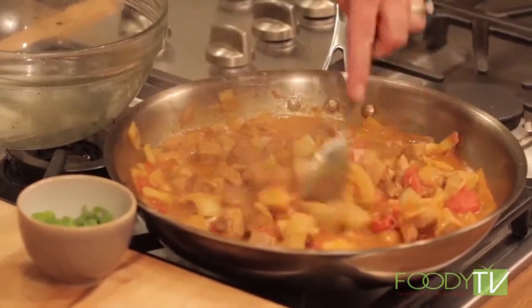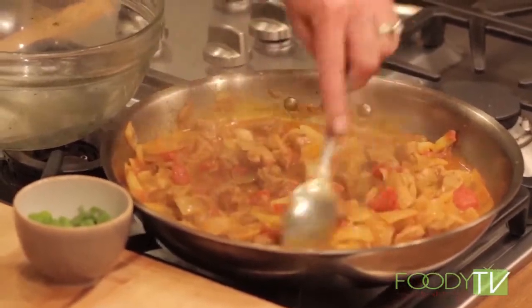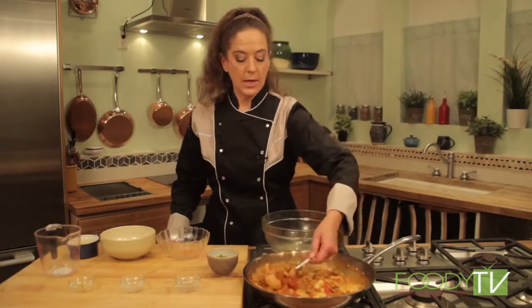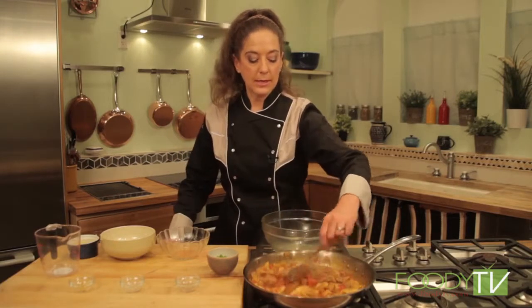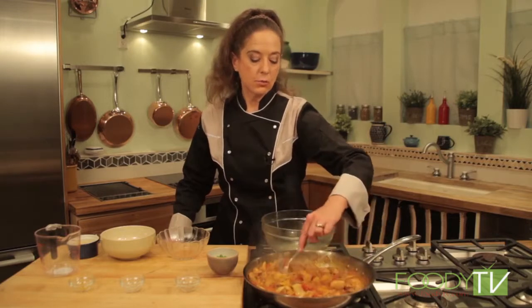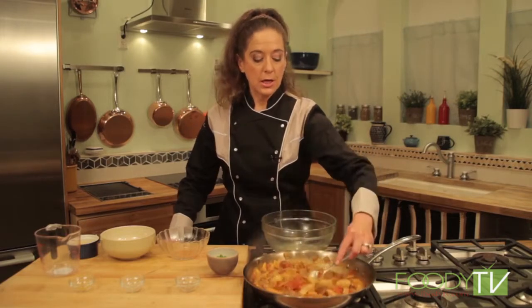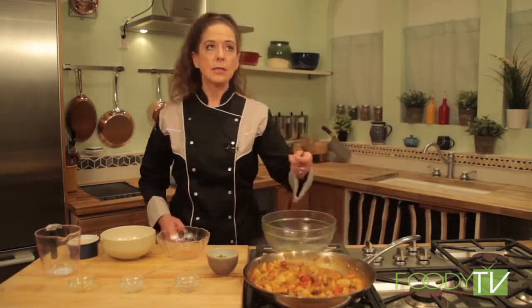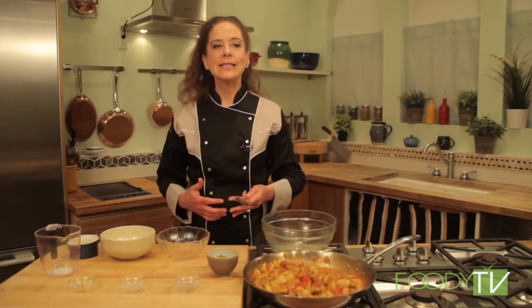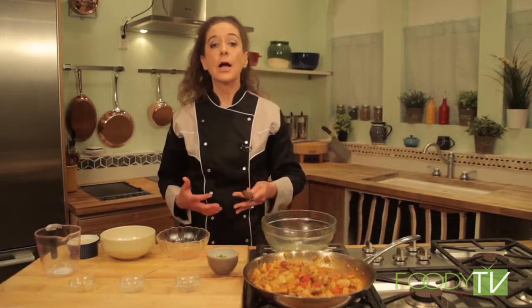Okay, now the vindaloo has been cooking for 7 or 8 minutes and the pork is now cooked through. We're going to add a tamarind broth and then let it go for about another 30 minutes. The tamarind is a pod that is grown in Africa and Asia, and it is the main ingredient that is used to make Worcestershire sauce. It tastes like a combination of dates and lemons and apricots.